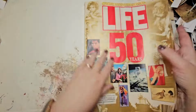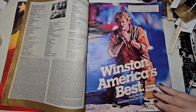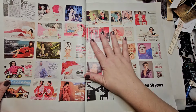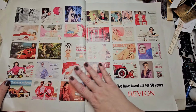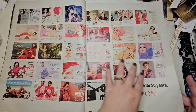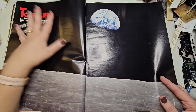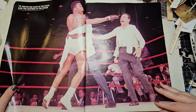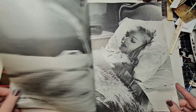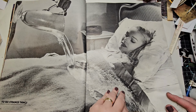So this, did I say this is a special anniversary issue, fall 1986. So 50 years. Oh, these are awesome. Oh, I love these. I can't wait to use those. The old Revlon ads. Oh, that's fun. Well, it doesn't matter what's on that page because I'm going to use the Revlon ads probably. Muhammad Ali. What?